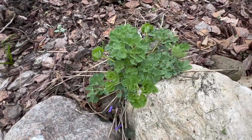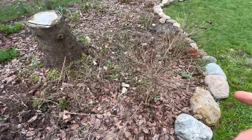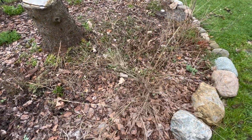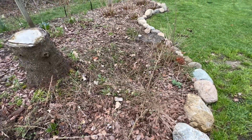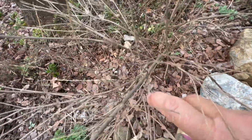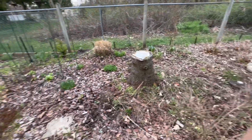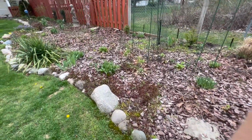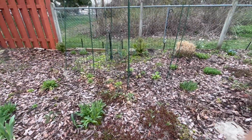There's the columbine coming. And this one here is a beautyberry bush, and they like it wet, and I think he's going to do really well here. He's starting to just barely bud out. Very, very hard to see in there. Anyway, I'll have to show you again another time. But very excited about the stuff that's coming in here.